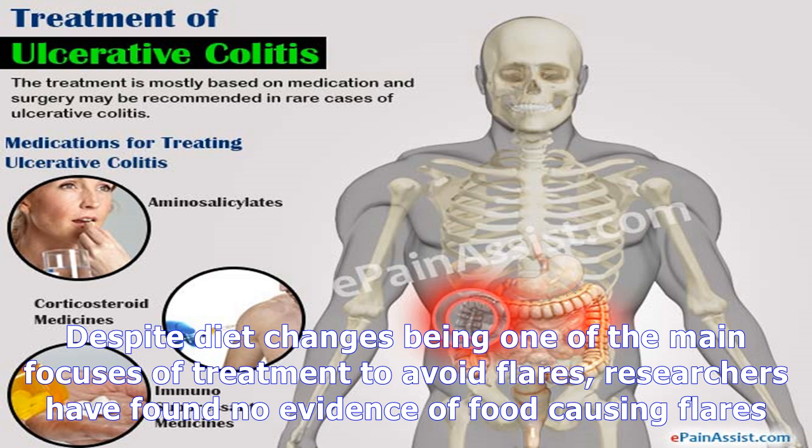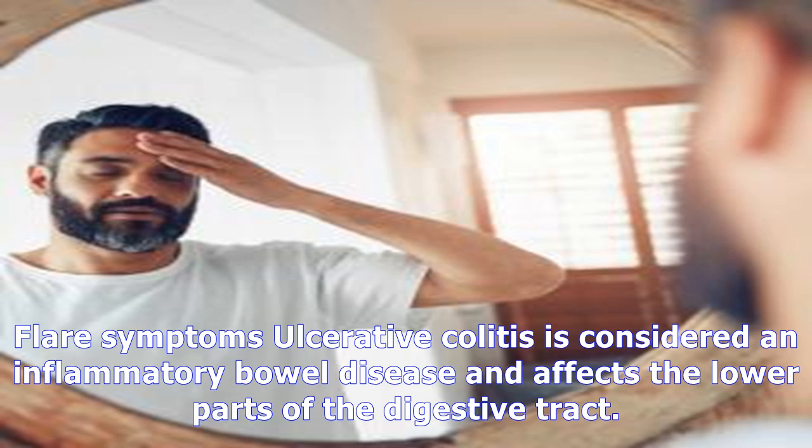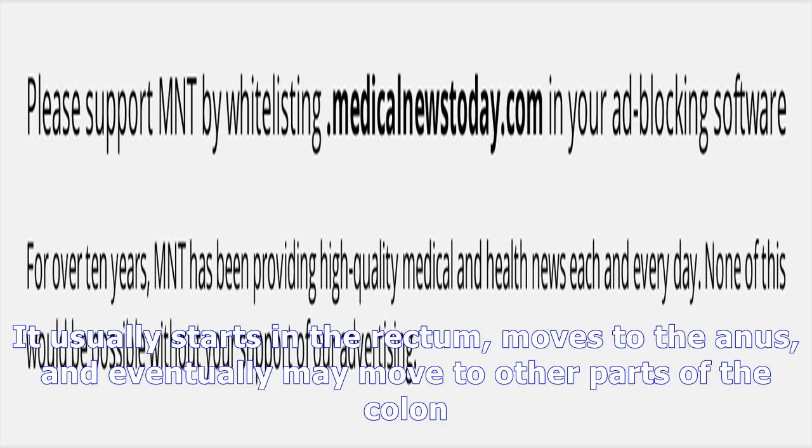Ulcerative colitis flares have no known cause. Treatment focuses on reducing the number of flares that a person experiences. Despite diet changes being one of the main focuses of treatment to avoid flares, researchers have found no evidence of food causing flares.